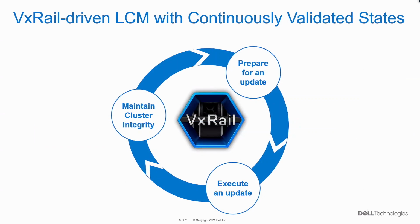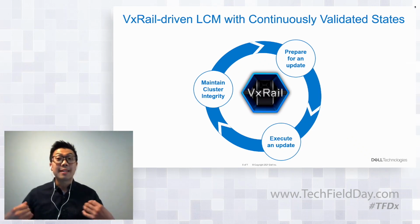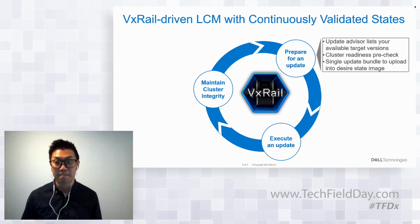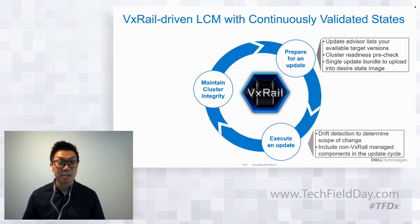All right, so the practice of continuously validated states ensures the desired states in vLCM are validated. Making the VxRail-driven LCM compatible with vLCM introduces these new capabilities to enhance the VxRail experience. Now when preparing for a cluster update, the update advisor provides that list of available target versions. A single update bundle and the cluster readiness pre-check will put that customer on the right path. When it comes to executing the update, it now includes drift detection and the option to add those non-VxRail managed components into a single update cycle, including NSX-T, Tanzu, or vSphere VM OS updates. All within a single boot cycle really introduces a lot of time savings if you have that many updates and the ability to consolidate them.